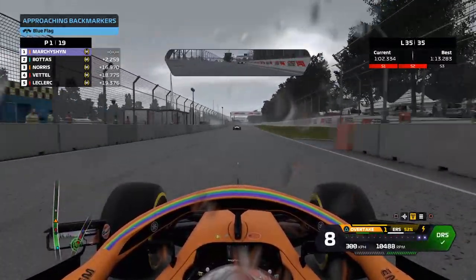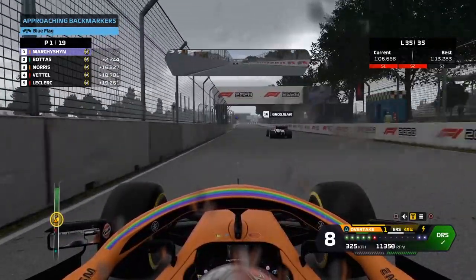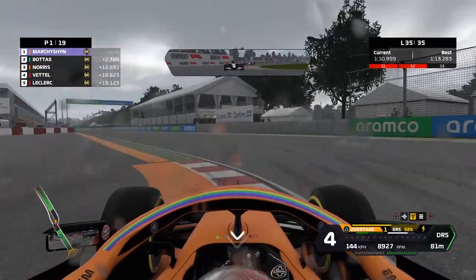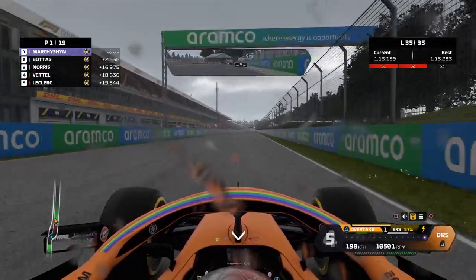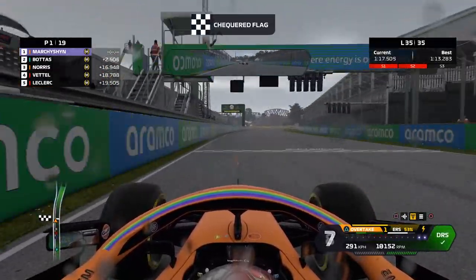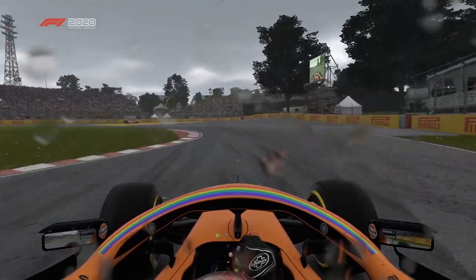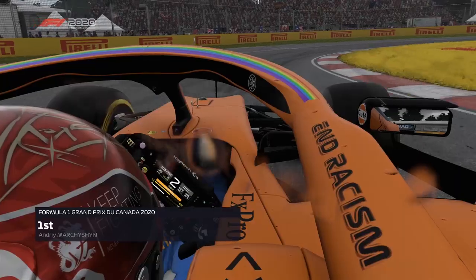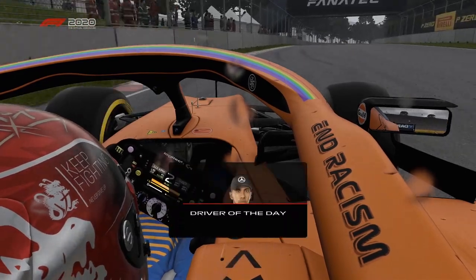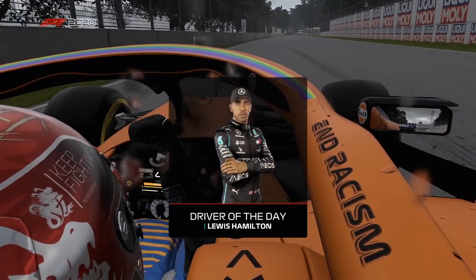Alright, looks like this is going to be another win. Another win for McLaren. Yes, this is how we do it. That's a race win. You've really been great today. Another win for McLaren, another win for us. That is so good. We got this.